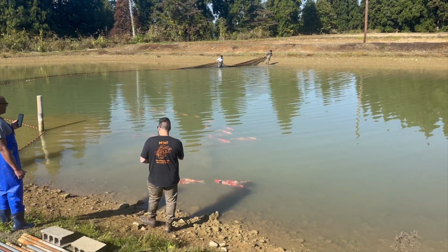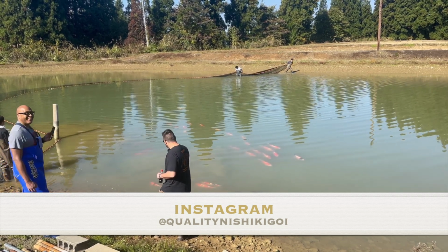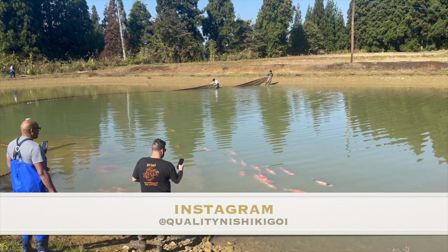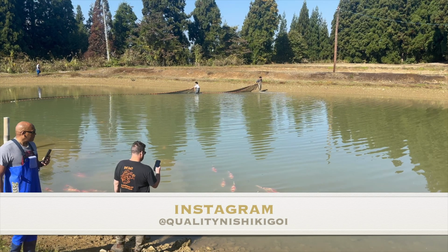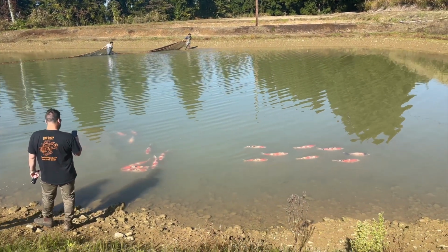Look at these. We've got Ryan the Fish Whisperer down there. They're all coming to him. Yeah, I think I just see one of my client's fish. Amazing.